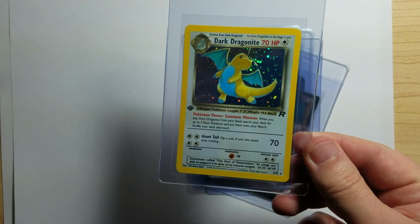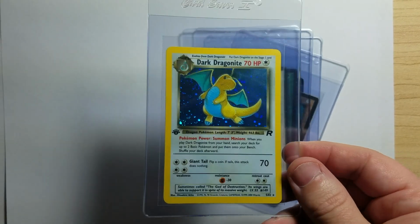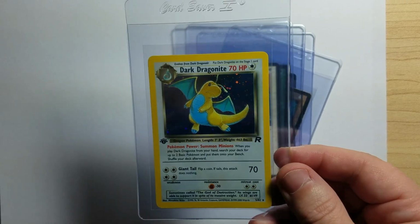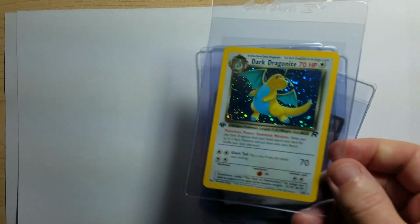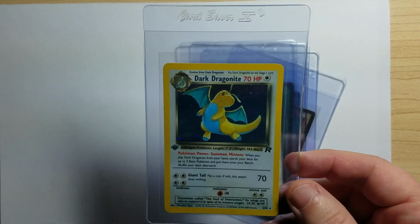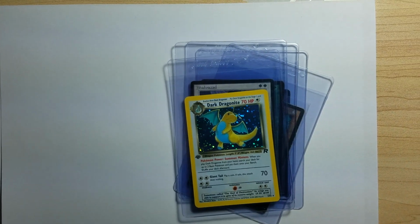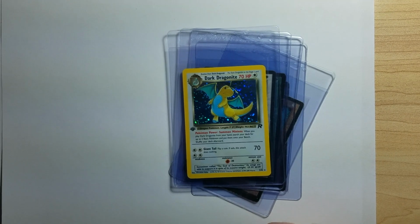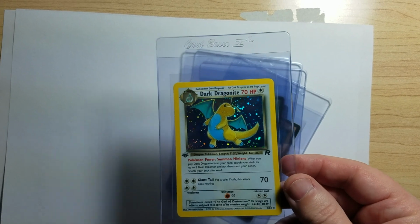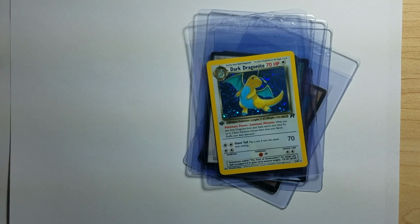If it is a PSA 10, it could be worth anywhere from $6,000 to $10,000 in the current market, which I'd kind of have to see to believe, as this card just a few years ago was only worth like $100. So if it is a PSA 10, I'll sell it right away. If it's a PSA 9, I'll probably sell it right away, because it'd still be like $1,000, maybe $2,000 as a PSA 9. Well, here goes nothing.